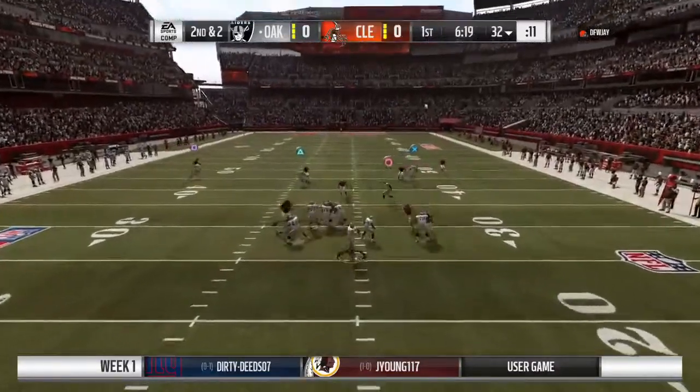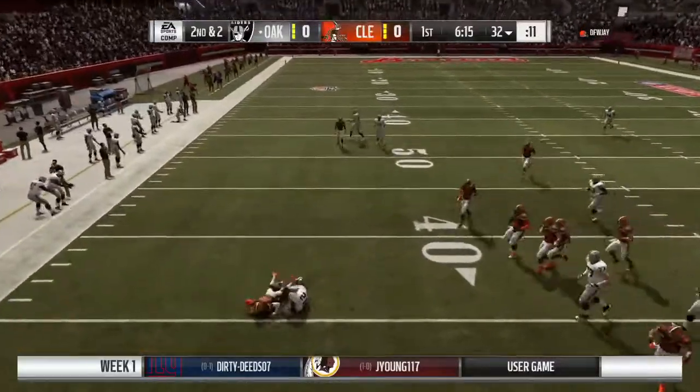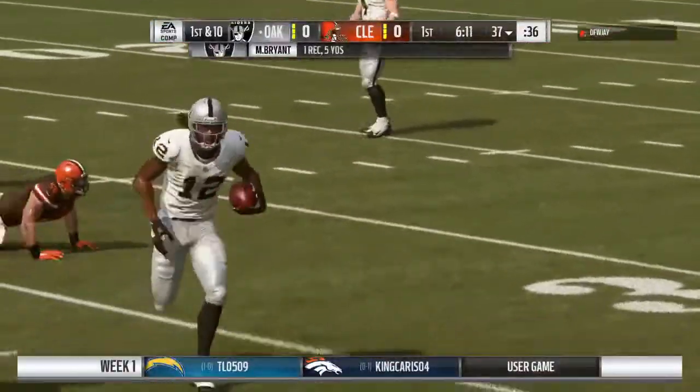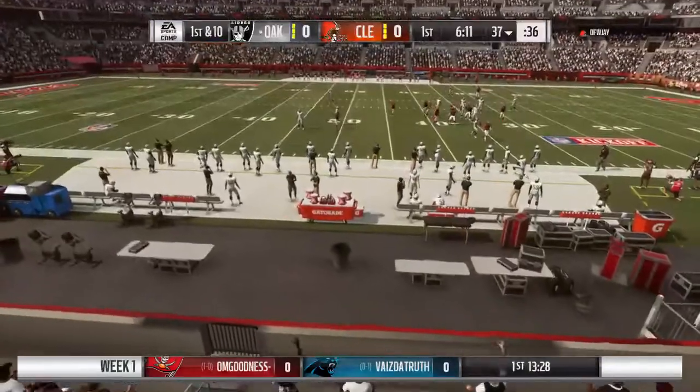On 2nd down, here's Carr. And Bryant's got it over the middle. And he'll be brought down right around the 37. 5 yards is the pickup there as that extends this drive. And a nice start there to the aerial attack to pick up the first.